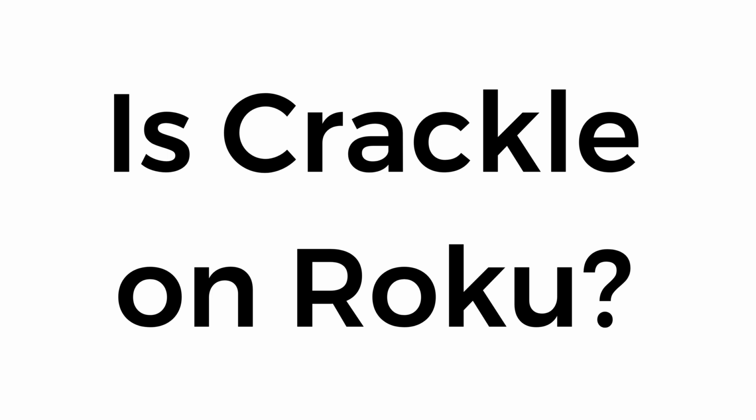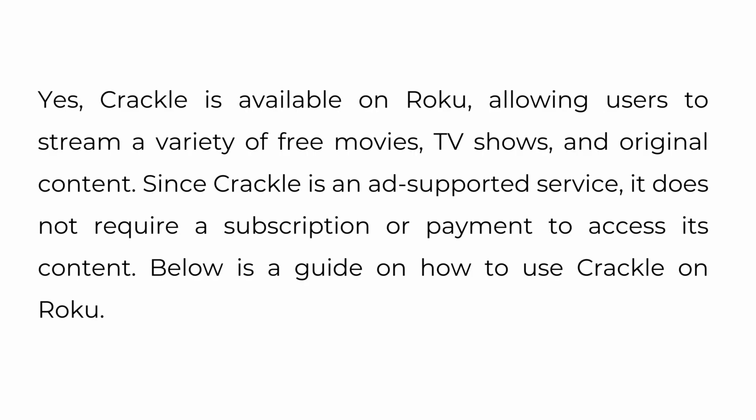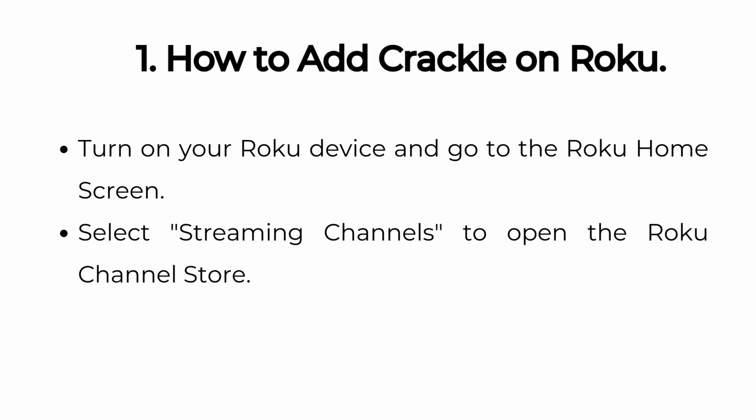Is Crackle on Roku? Yes, Crackle is available on Roku, allowing users to stream a variety of free movies, TV shows, and original content. Since Crackle is an ad-supported service, it does not require a subscription or payment to access its content. Below is a guide on how to use Crackle on Roku.